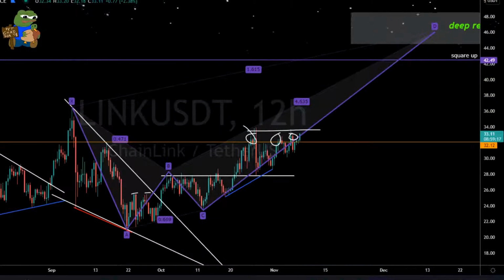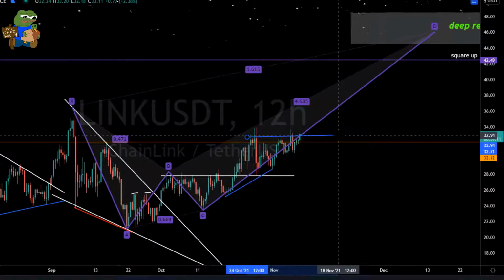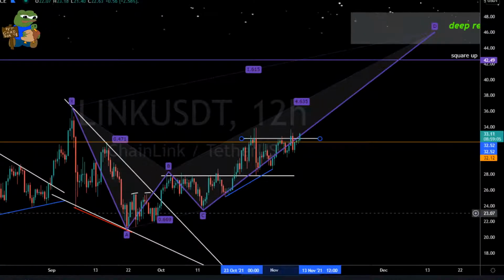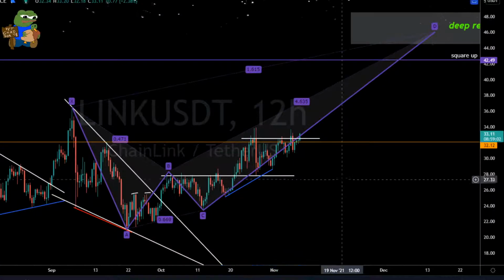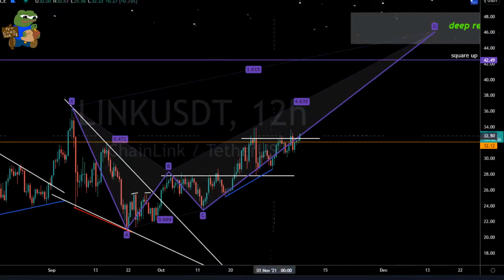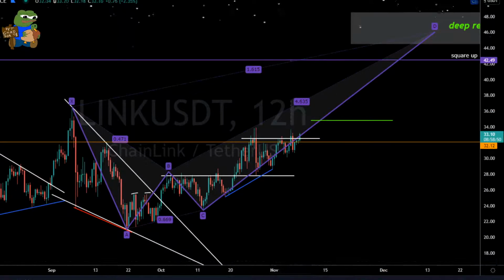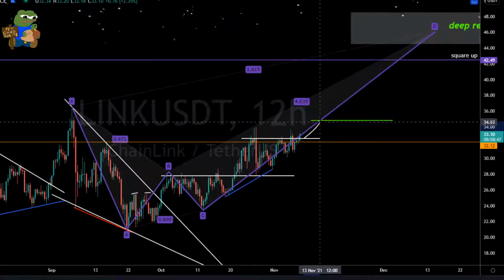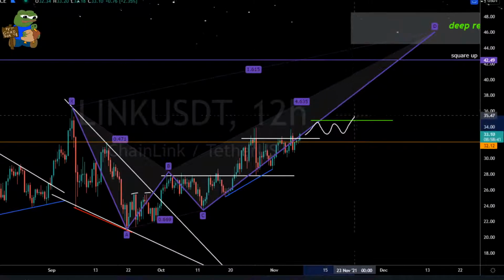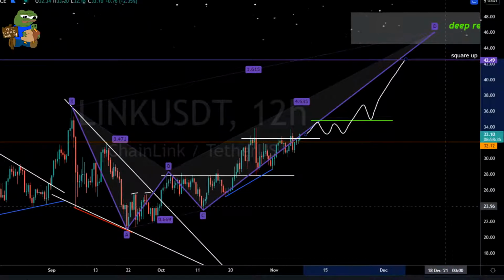Okay, so let's watch. We'll mark this area here on Link. We'll make it white. Oops, that's gray. We'll make it white. And as long as we're above that white line, we are solid, okay? And the square up, we will mark right here in green. And so if above the white, you go straight to the green, okay? And maybe you bounce around between those two areas a little bit. But if you can get above the green, you can go up to 40, okay? Link.